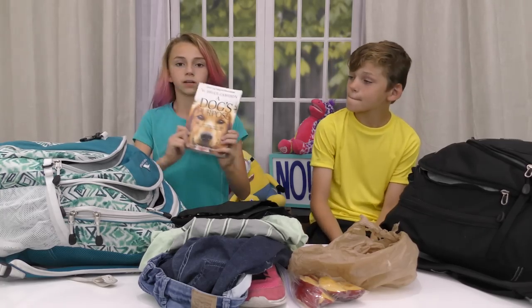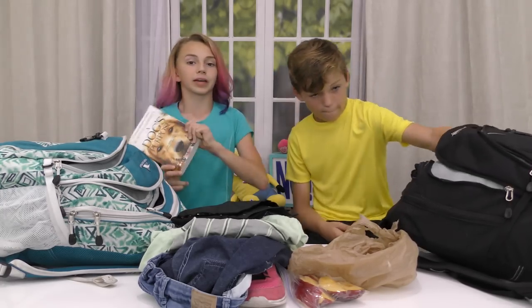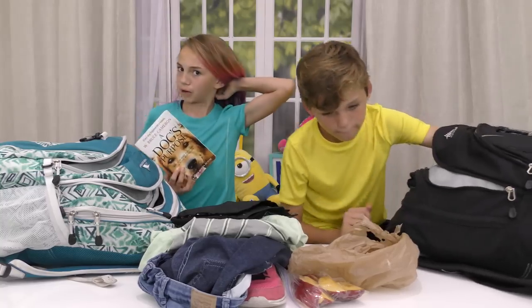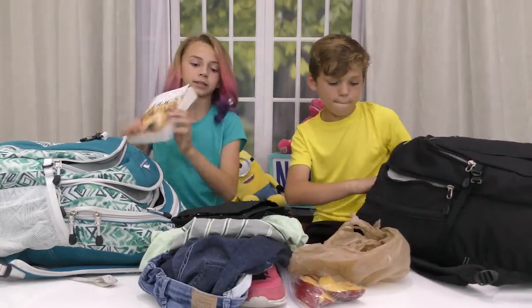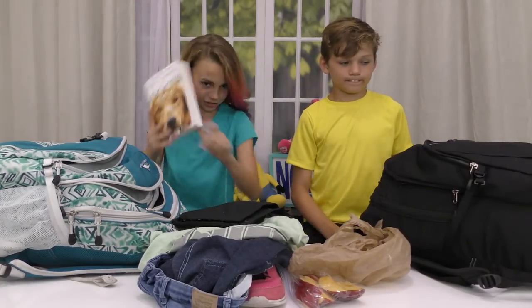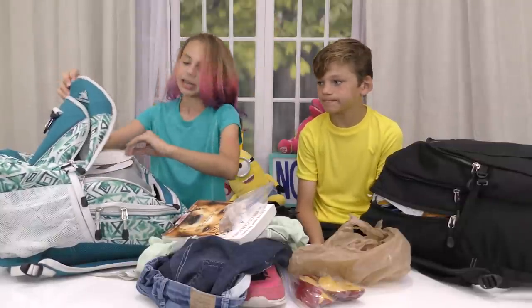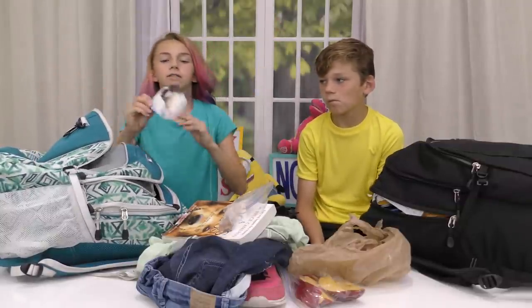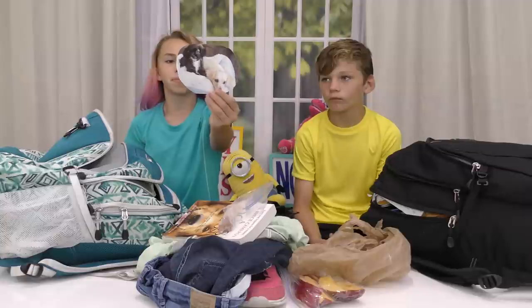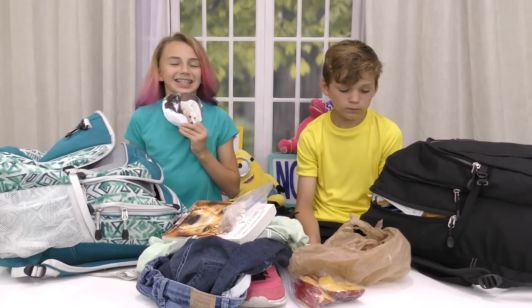Okay, so I got this book called A Dog's Purpose, and I got it at a book fair, and it's a really good book, and I'm not finished reading it yet, but so far it's really good. Comment down below if you guys have ever read A Dog's Purpose. No spoilers. So I have almonds too, for some reason. And I have this cute picture of Hershey and Harley when they were just little baby puppies. They were super small. Yeah, I hung that up in my locker because it's so cute.